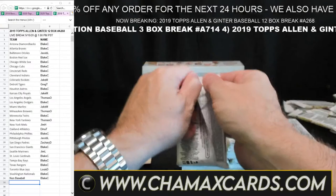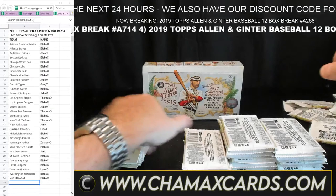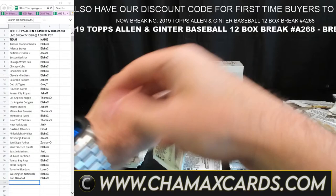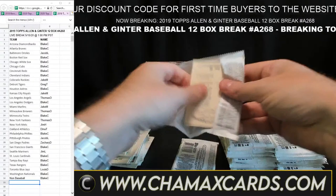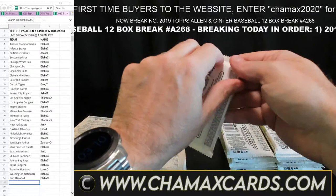Allen and Ginter, manufacturer of fine trading cards since 1952. Brooklyn, New York, ages 6+. Autograph cards, relic cards, rip cards. So we've had an autograph, we've had a relic, we've had ripped. We haven't had any printing plates, and we haven't had any book cards. Maybe we'll get one here. Ripping right now.